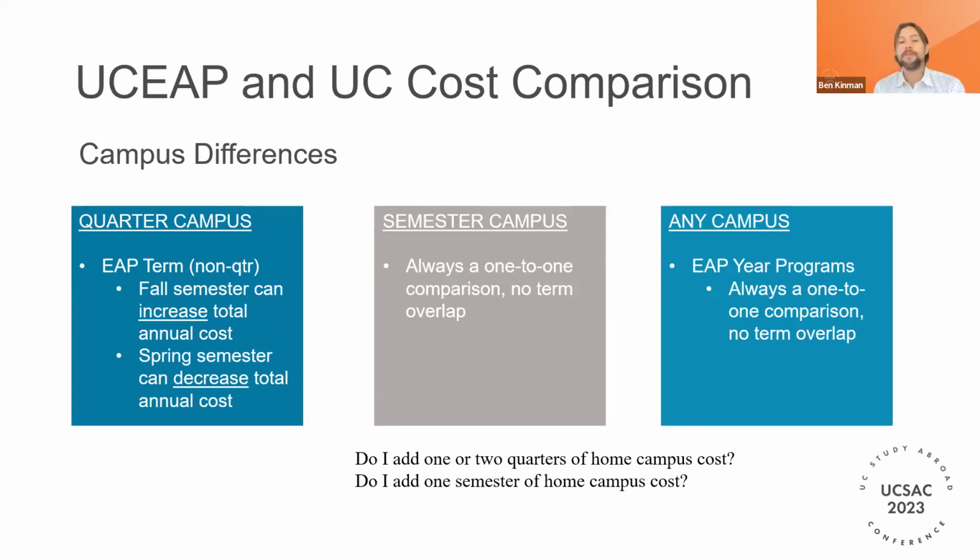Semester campuses, it's always a one-to-one comparison. There's no term overlap. So semester campus students are always going to go on semester programs. So they just need to know how much is 1 semester at my school, and then I compare it to the EAP program cost. And then for year programs, it's always a one-to-one comparison. So you take the cost of our program for a year and then compare it with how much a year is at your school.